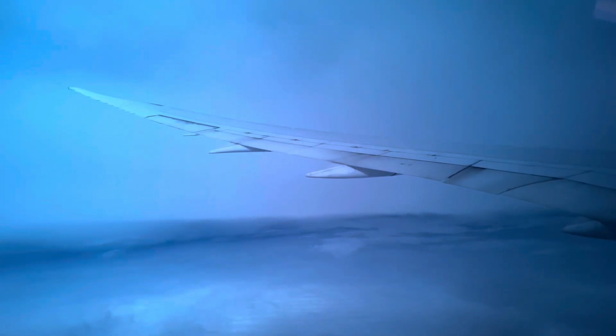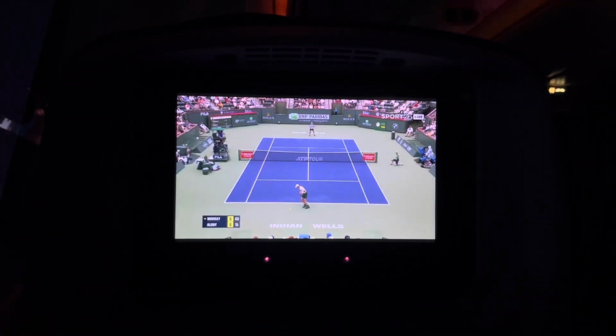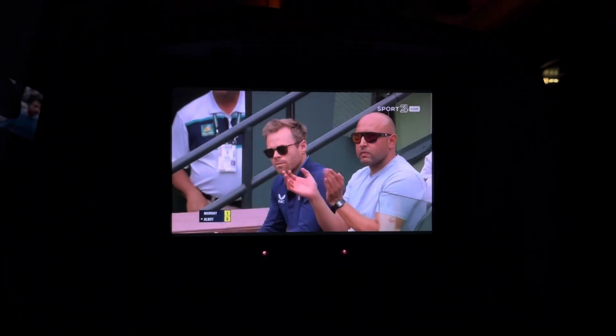Both aircraft still had pretty much the same content selection, at least the same number of options, but I found some live TV channels on the 787-8, one of which was broadcasting some tennis, which made my flight back home on this aircraft much more enjoyable.